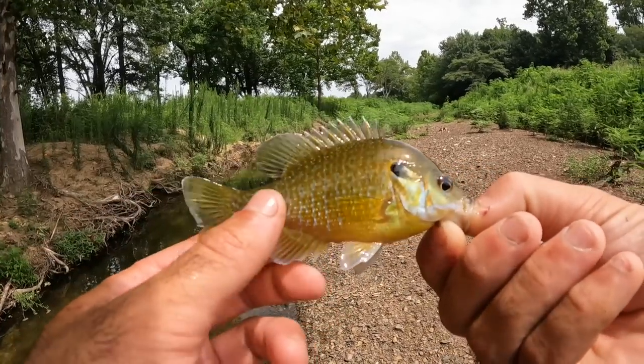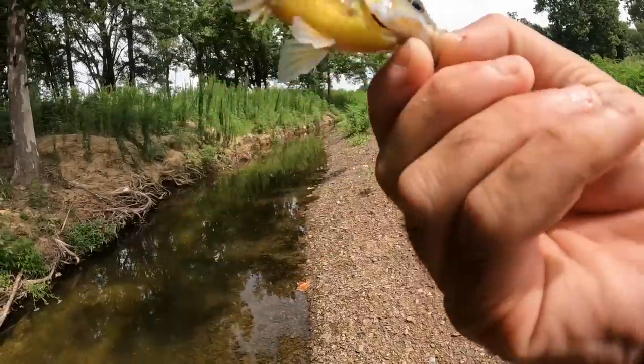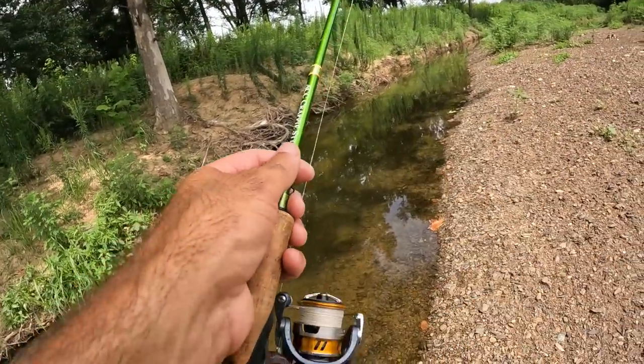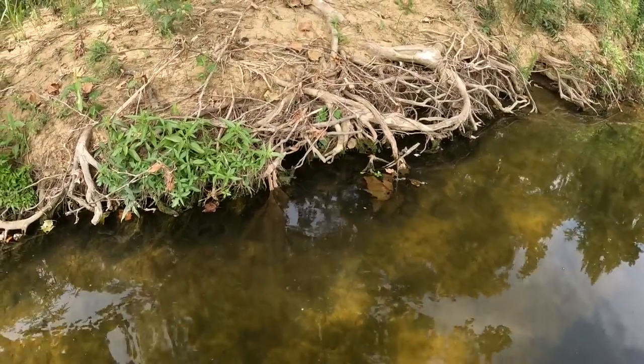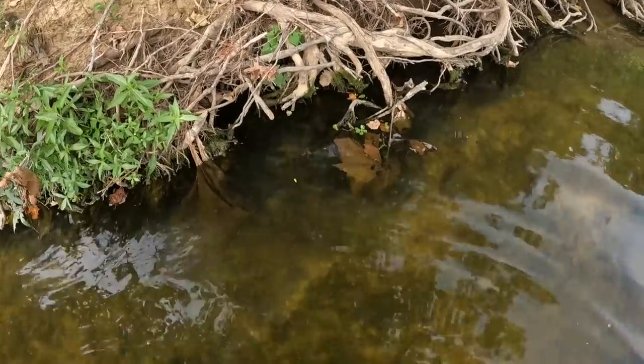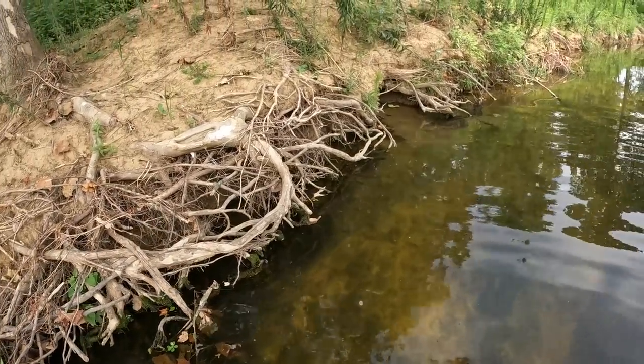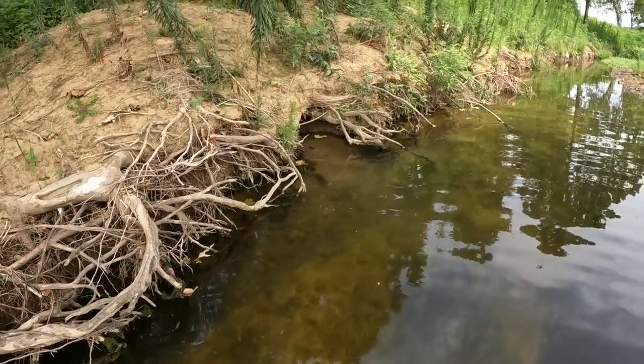You can really tell how this one's a hybrid. Shaped just like a bluegill, but he's got that big green sunfish mouth. It's a cool fish. I'm gonna step in and show you guys this spot. I'm gonna move up to another area, but this is where these fish are hanging out. You can see these roots, and you can see it's a little less than knee deep in this deepest little spot. But there is just fish everywhere.